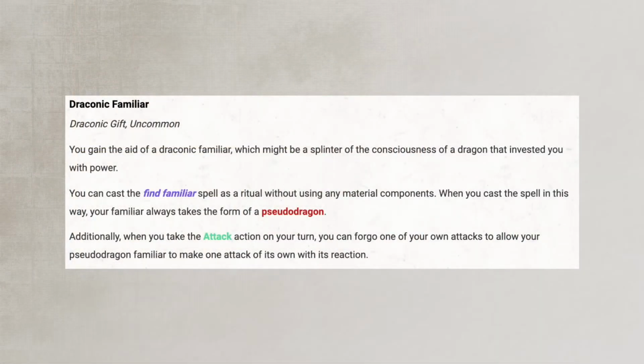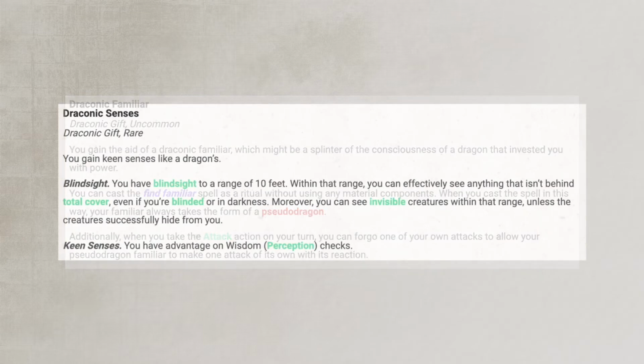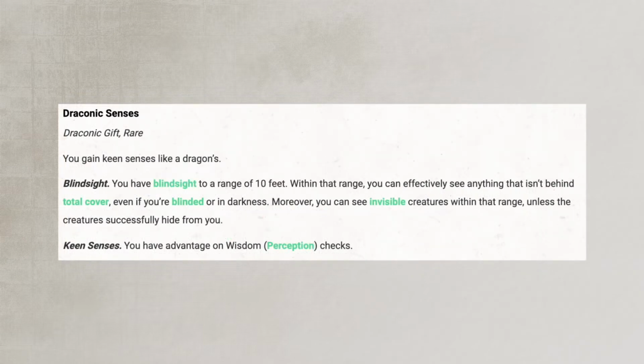And I think there are a lot of opportunities for the DM to play with that. So I think it's a great backstory hook option, just playing all these Draconic Gifts. And who knows, maybe a particularly kind DM might even let you start with one of these abilities. You never know. Doesn't hurt to ask. Worst they can do is say no, and you can always set yourself up to get one later.